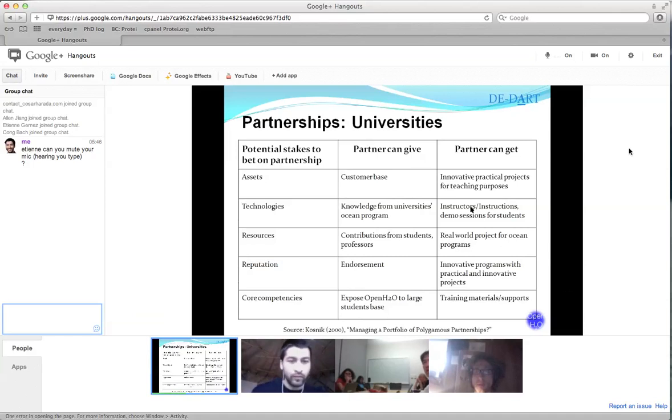And also about resources, we can get invaluable contributions from students and professors from top universities in the world, while we give them real and practical innovative projects which they can use for their ocean programs. For reputation, universities can give us endorsement, and we can give them back innovative programs with practical projects to use in their ocean program. And lastly, for core competencies, universities can expose Open-H2O to a large student base, while we provide them back with training materials and support.